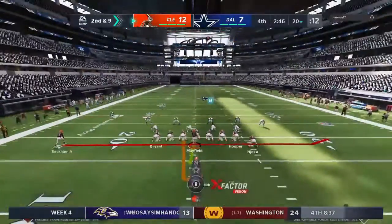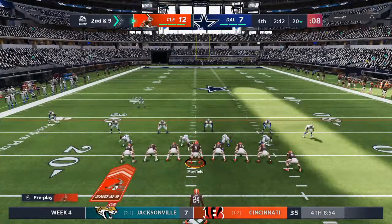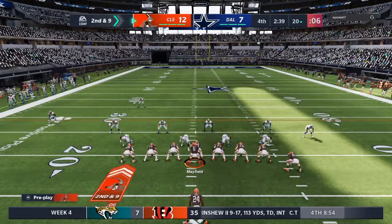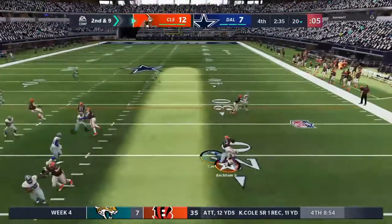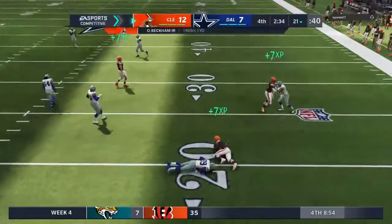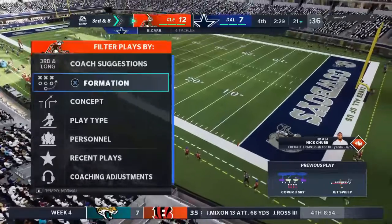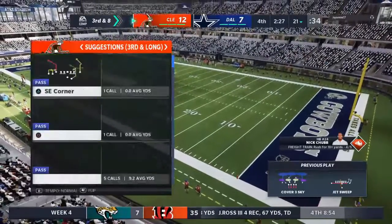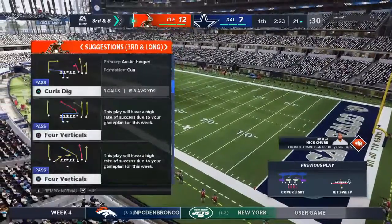Clock continuing to run. They'll probably wind this all the way before snapping it on 2nd down. Here's Beckham now. It's a jet sweep. And he's going to be unable to get upfield as they take him down at the 21-yard line. 2 runs in a row, but only 2 yards to show for it. Gain of a yard. Defensively, they had that one pretty well figured out.